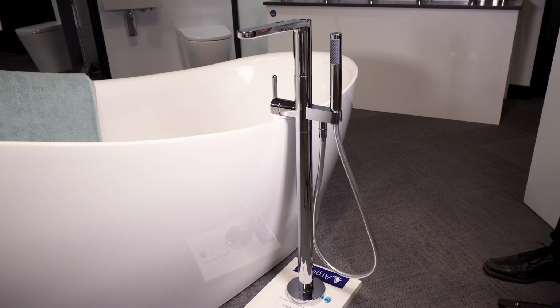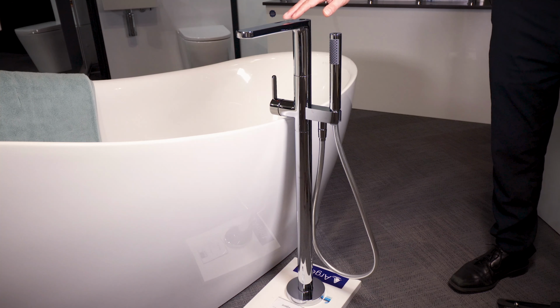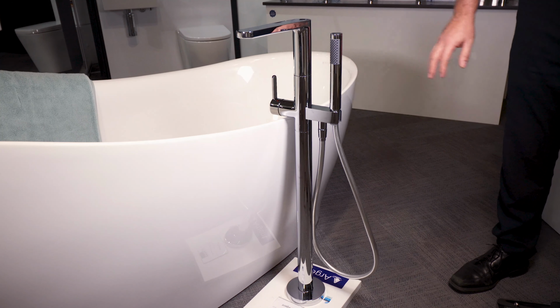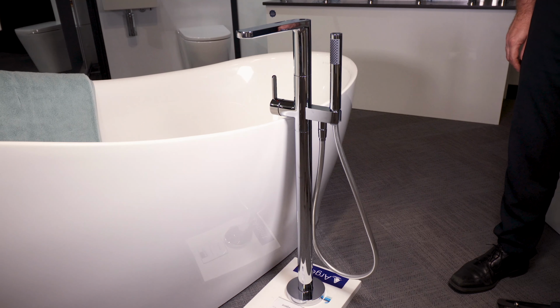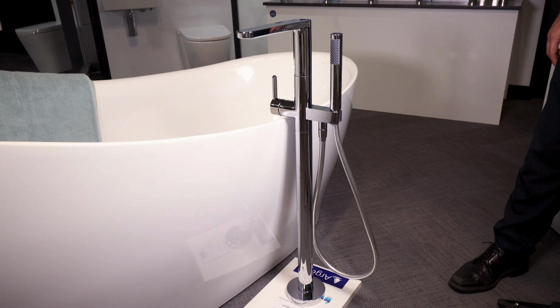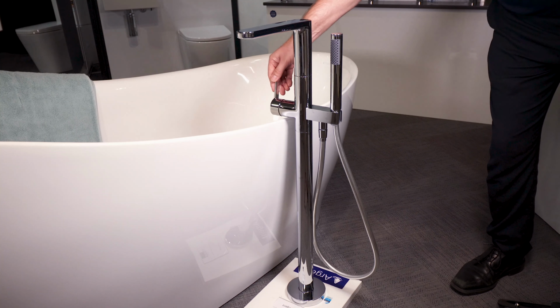A perfect tapware combination for your freestanding bath is the versatile Argent Freestanding Bath Filler. Not only can it be used to fill your bath, the shower attachment allows the option of washing your hair or cleaning down the bath afterwards. Argent Freestanding Bath Fillers use sequential flow technology, which allows more precise temperature control, resulting in a safer and easier way to enjoy your bath.